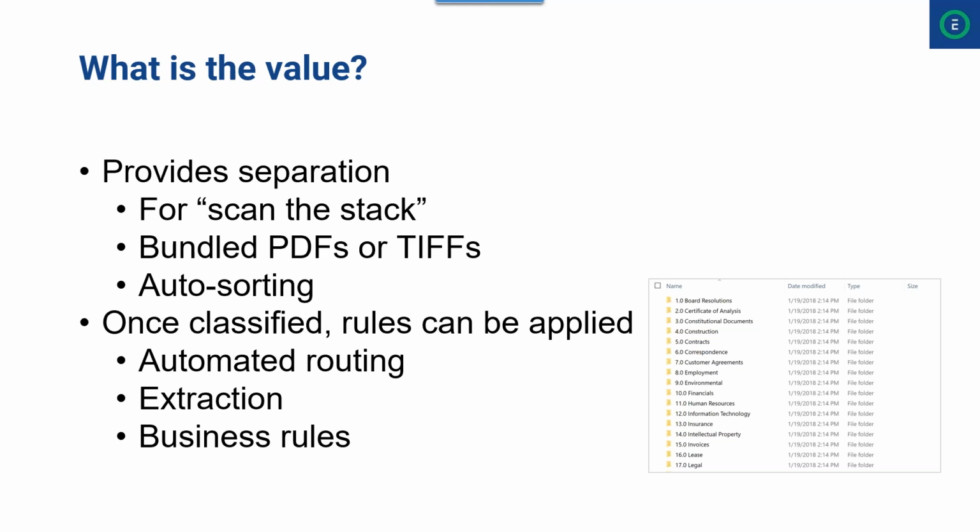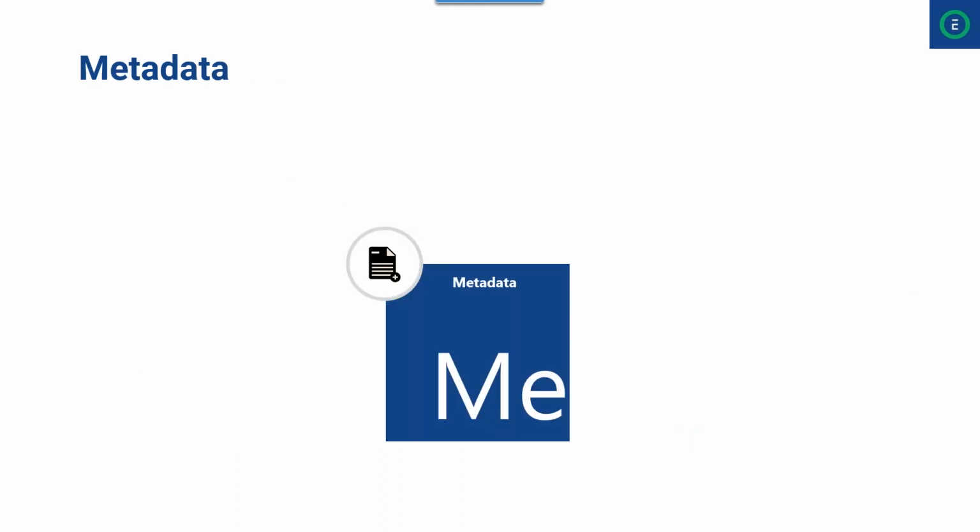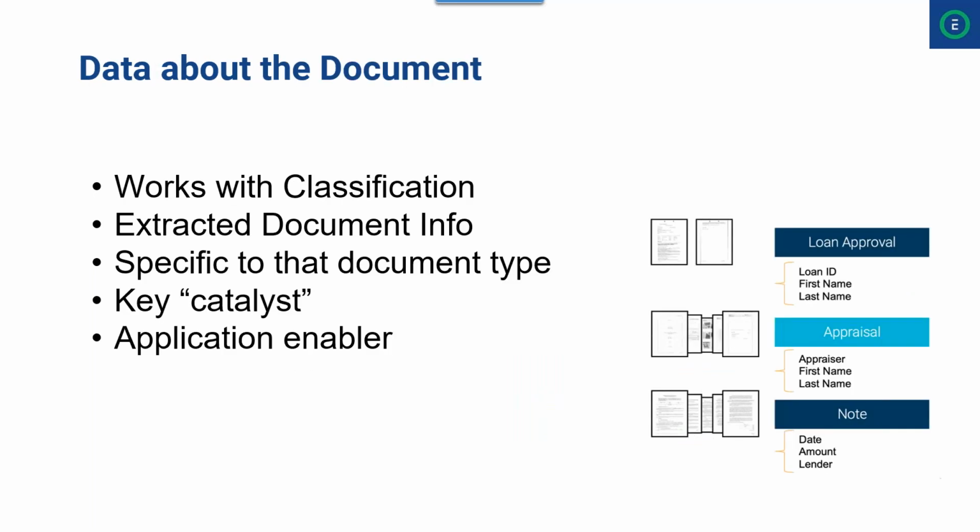So for a contract, knowing the expiration date and the terms are extremely valuable to the business. This type of layering of the elements of value can help an organization maximize document data. So we move on to metadata, or data about data. Now we can extract data of interest based on that document type. The information in and of itself is valuable, but it's also a key catalyst as we rise up the value chain, and that can be a true enabler for applications.